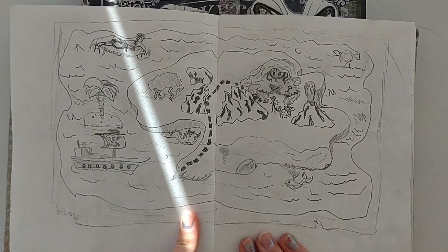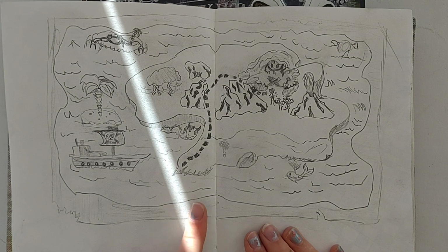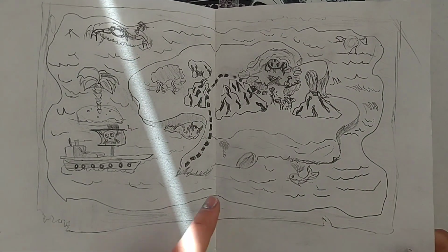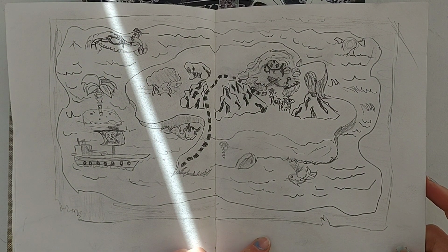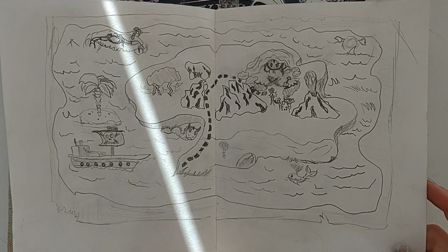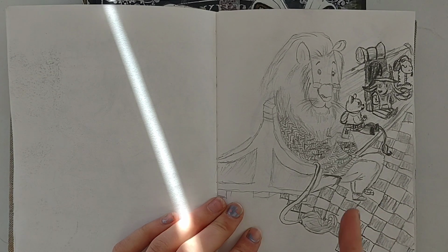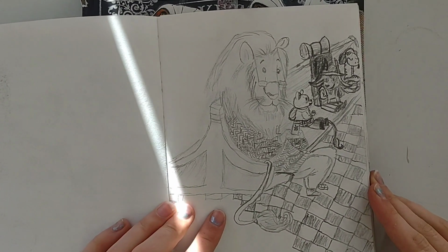This was one of the things that they talked about in the drawing book, and it was like make your own 3D map. And so I did as much as I could. It's kind of good. I like it. It turned out okay. This was actually in a magazine, Highlights magazine. Don't know if you guys have seen that.